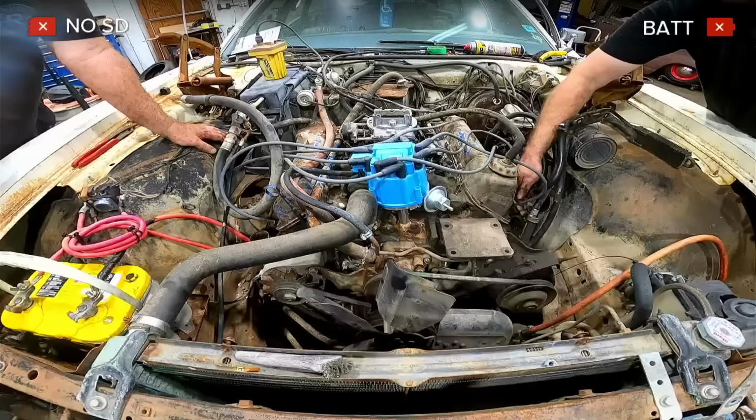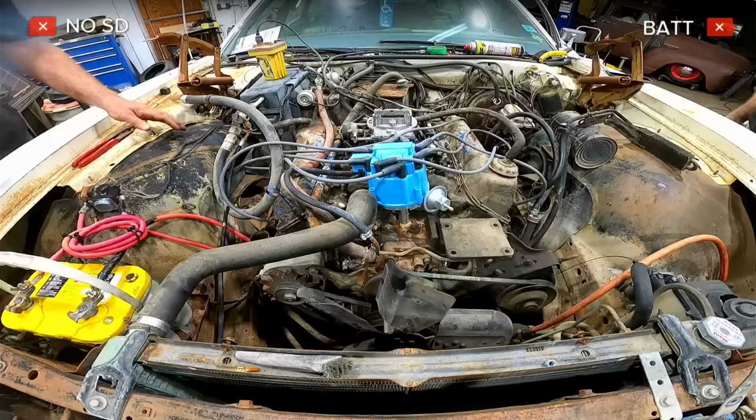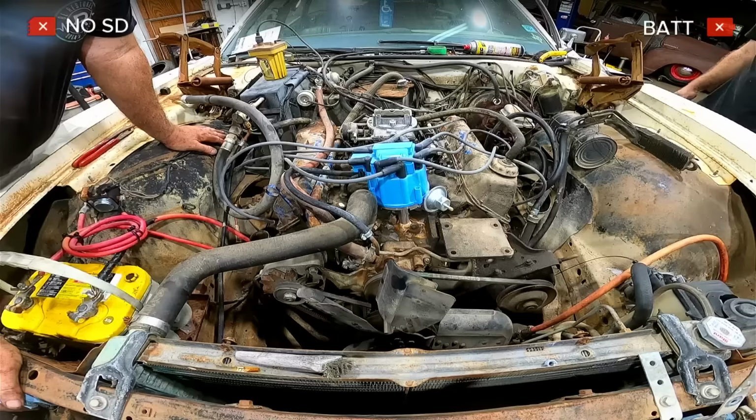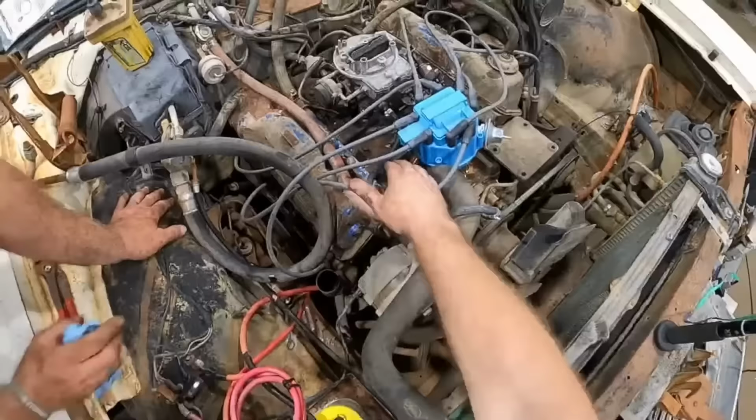So that's got us. There's a big piece of plastic right there. I don't know if it's going to be an issue later on, but I just don't want it to fly up and suck in there. I don't know if he's got the wired in there or not. There's nothing coming off that, is there? No, it's just the wires going to the inside.